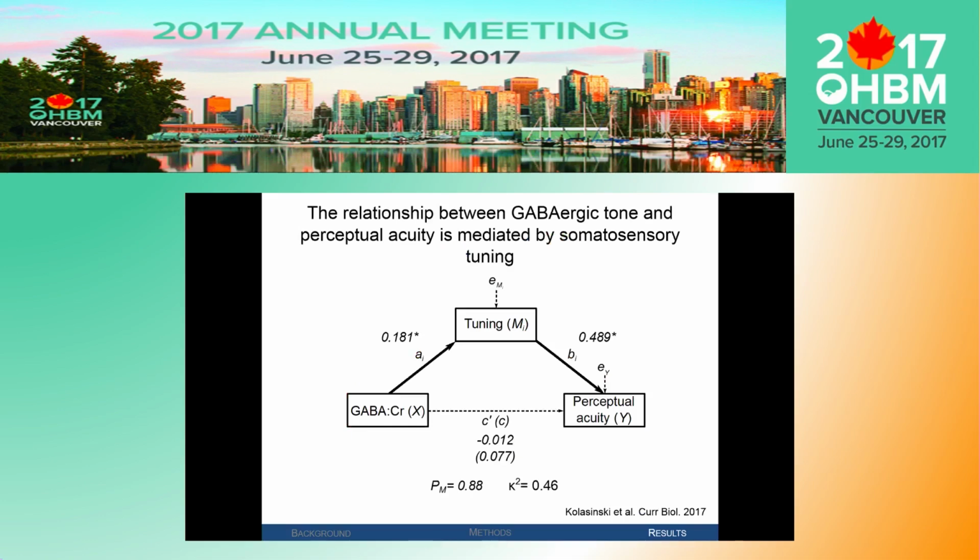In order to explore this pathway through the data, we fitted a mediation model which basically shows exactly that. So there's a very strong mediating effect ongoing here. The relationship between the inhibitory GABA that we measure in somatosensory cortex and the perceptual acuity is very strongly mediated via the metric of cortical tuning. So it really does seem that a high degree of cortical GABA is associated with a high degree of cortical tuning, and a high degree of cortical tuning goes on to be associated with enhanced or high degrees of perceptual acuity.